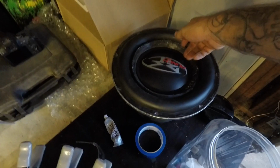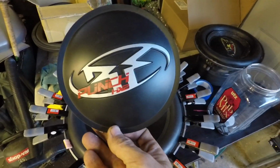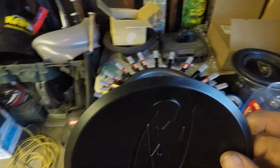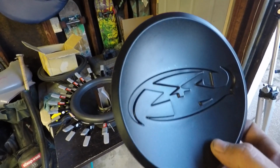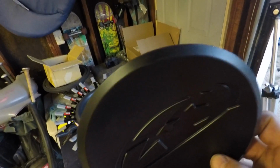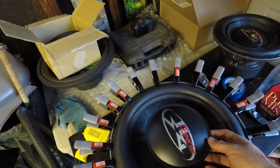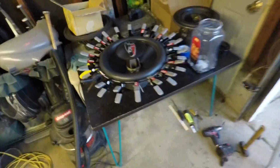I ended up getting the dust cap off of the other one. I cleaned it up. It's pretty much in brand new condition. They never even sanded the edges like they tell you to from the factory in the 90s. So you're supposed to scuff that edge up supposedly before you glue it on there. But walla walla bing bang, she's gonna look brand spanking new.